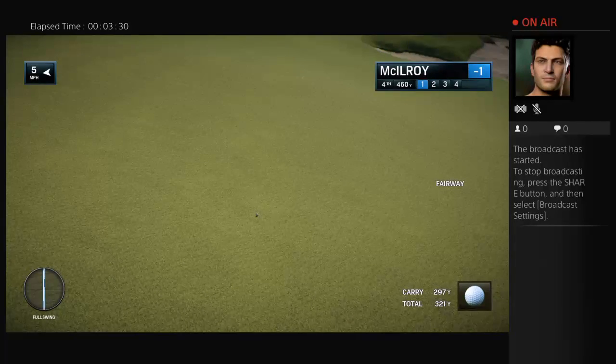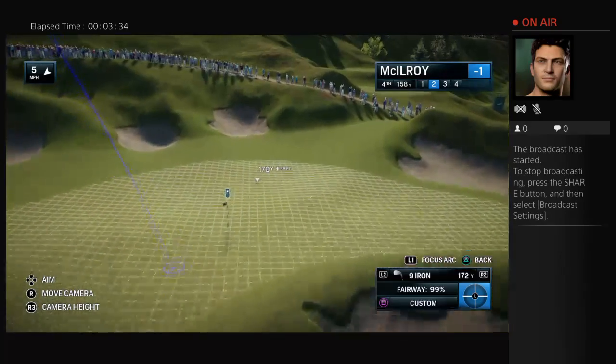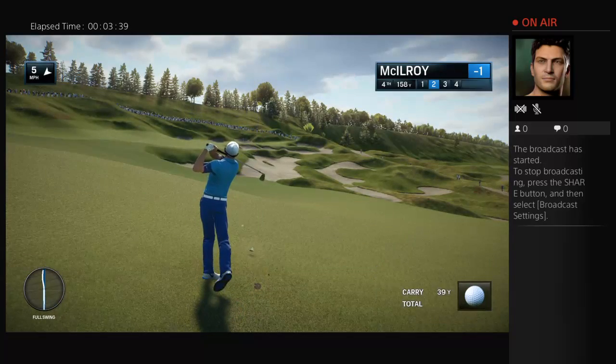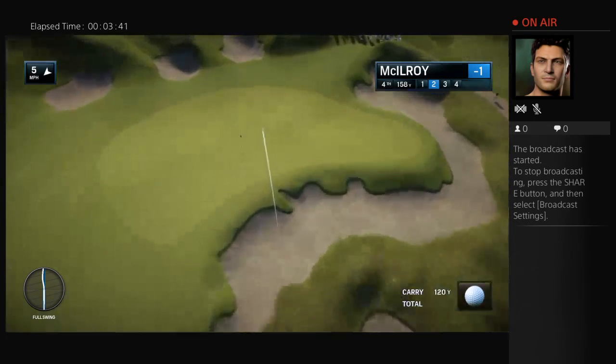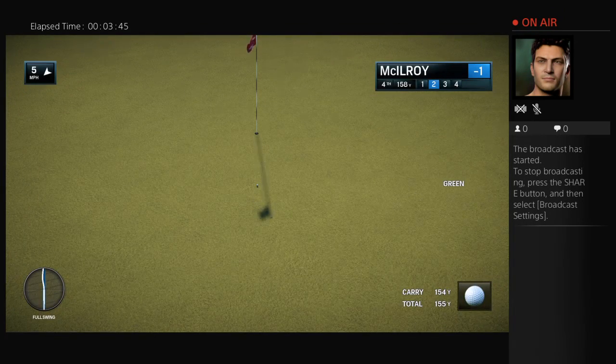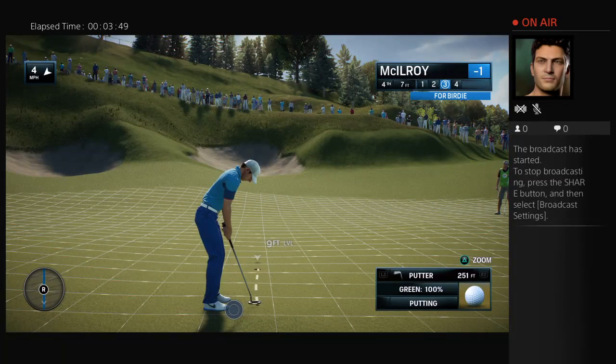Well, those are good numbers right there. 320 yards. Just crushed it in the fairway. How'd you like that strike? That was top of the tree. Not a gimme, but well within his range.